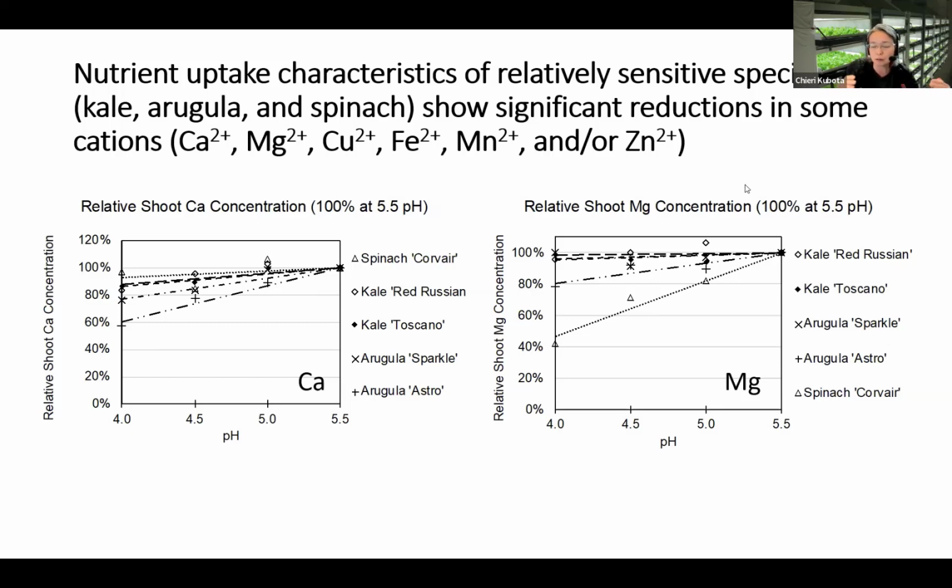For some of these elements, all of these species reduce the uptake. Like calcium, you can see here, everything is declining. The degree of decline is different. Of course, arugula in this case has the fastest reduction in terms of concentration. So there is species-specific reduction and an element-specific pattern. Some of them are all reduced, regardless of species. Some of them are different. I'll show you in a minute.